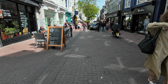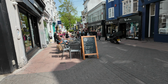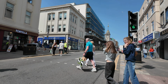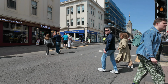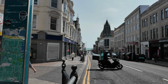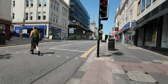Looking down where we just walked up. Now coming into West Street. At the top is the clock tower. That road leads you straight up to Queen's Road, which leads you to the Brighton station. But the first road after the lights is North Street. And then you have that down West Street. Down there you have Wetherspoons, you've got loads of bars, pubs, clubs and arcade. Gets very busy there.